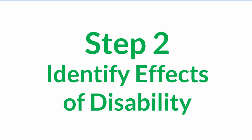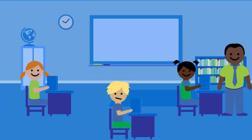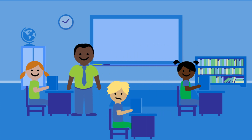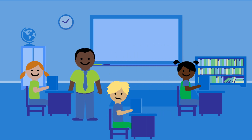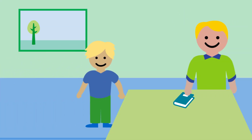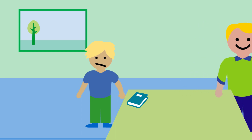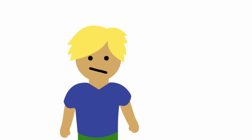The second step in developing a college and career-ready IEP is asking how Liam's disability affects his access to instruction, engagement, and progress in school, and why he is not achieving some of the grade level standards in reading. The team begins by sharing what they've observed. Liam's teacher has noticed, during small group instruction, that Liam has difficulty answering questions after reading grade level text. Liam's dad is concerned because he sees Liam losing confidence in his ability to read, and Liam agrees that's true.